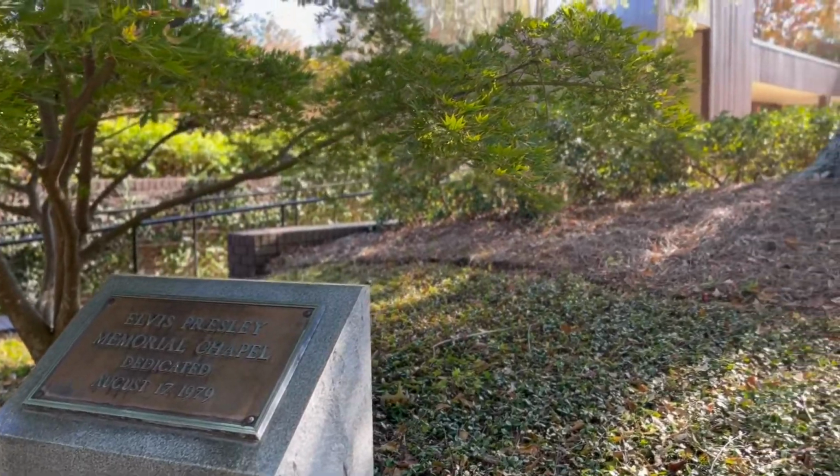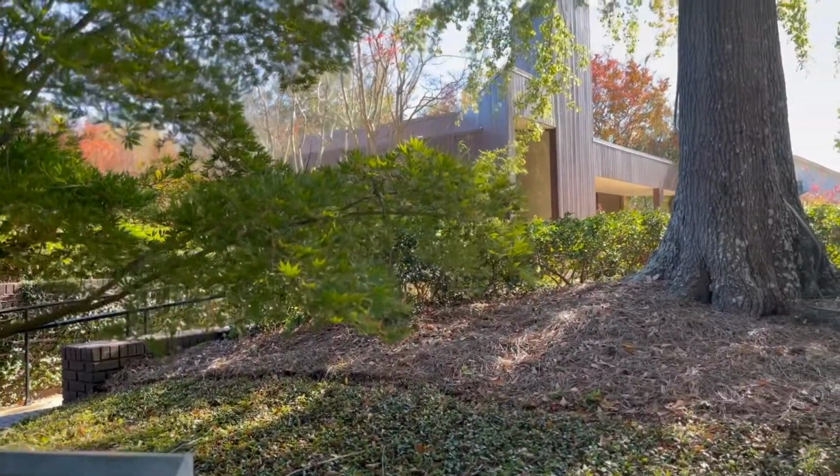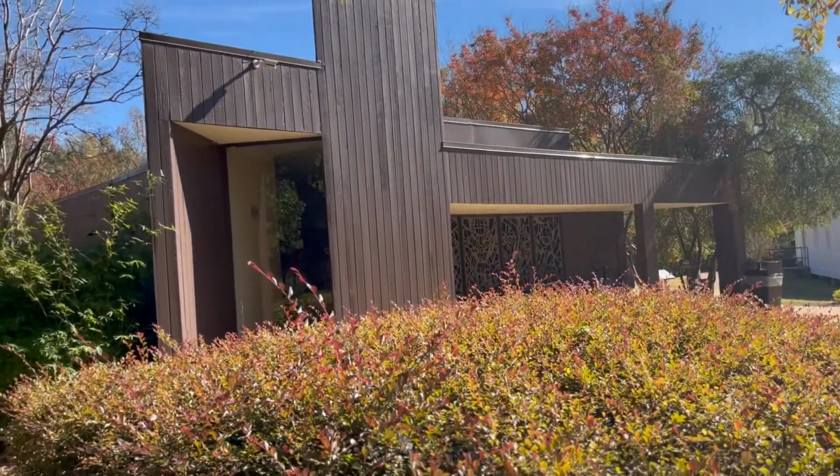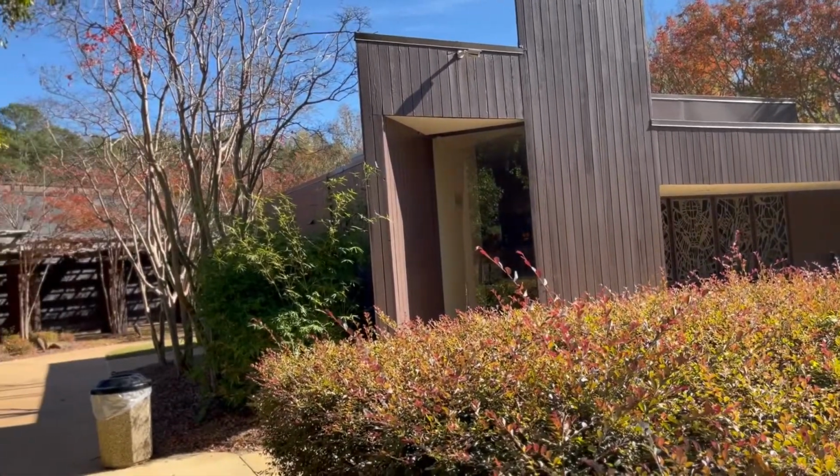The Elvis Presley Memorial Chapel was dedicated in 1979. The chapel is a popular attraction in the park and includes Elvis's Bible resting on the pulpit.